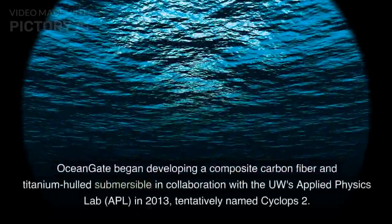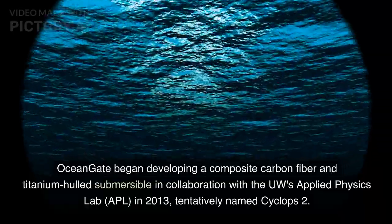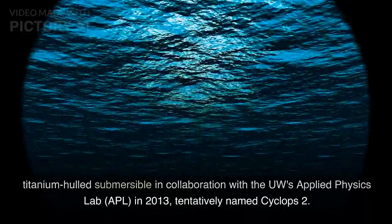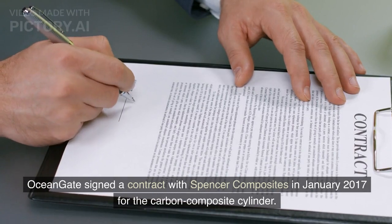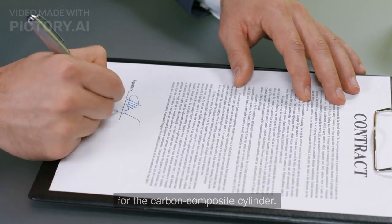OceanGate began developing a composite carbon fiber and titanium-hulled submersible in collaboration with the UW's Applied Physics Lab, APL, in 2013, tentatively named Cyclops 2. OceanGate signed a contract with Spencer Composites in January 2017 for the carbon composite cylinder.